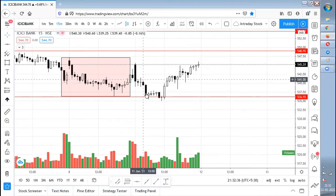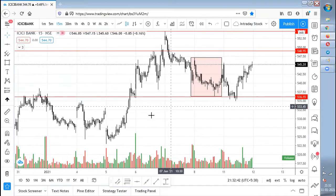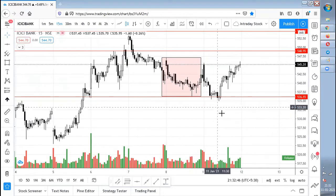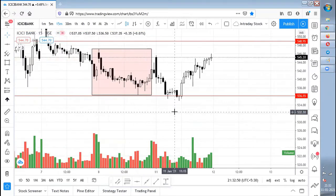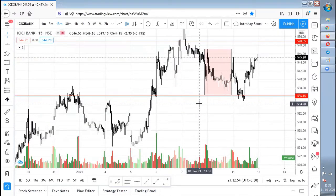So ultimately it started getting support at the previous day low as well as the recent swing low, the major support zone. It was initially a resistance, now it is becoming a support. This is a zone where it was taking support. So you need to wait cautiously and see whether any of the support zones is getting broken.